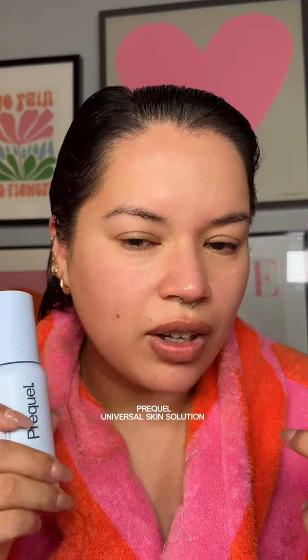I don't know exactly which ingredients this neutralizes, but if you go in with vitamin C after this, it counteracts it and makes it ineffective. Just to be safe, I always let it dry.